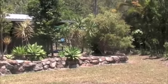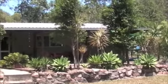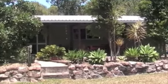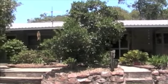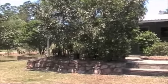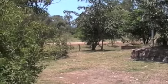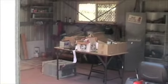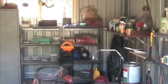Right, I'm standing just down by the shed and just panning across to show you the back of the house. So that's the rockery with all the plants in it and the flower beds and whatnot, and then up to the house. That road over there is the other boundary. Now, as I told you, the shed's quite small, so I'll take a walk in. I've put shelves in down that one wall there, and then shelves across the back.